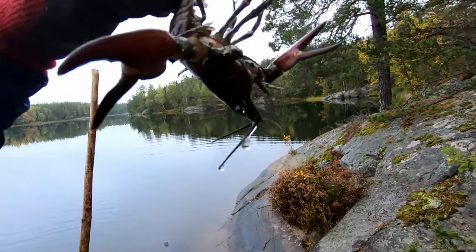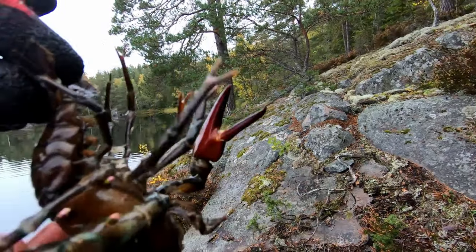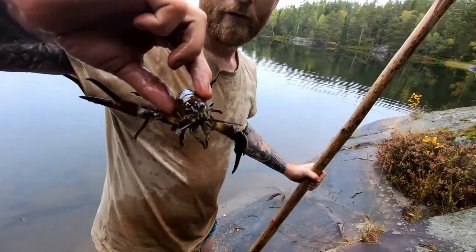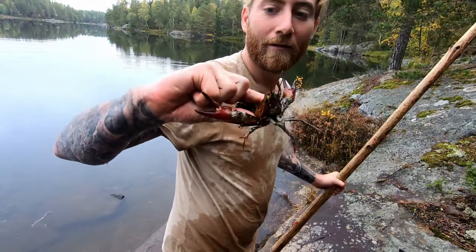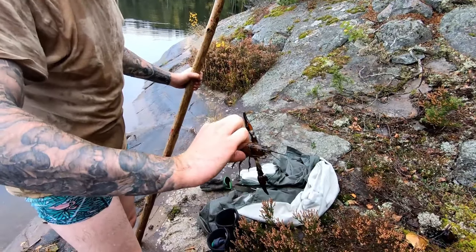Oh! Hold him on his back. Right here, you should be able to hold him. Yeah. Look at that. Crazy. This is some protein. That is a lot of protein. We need to bag him so we don't lose a finger.